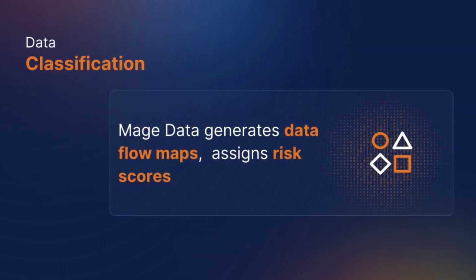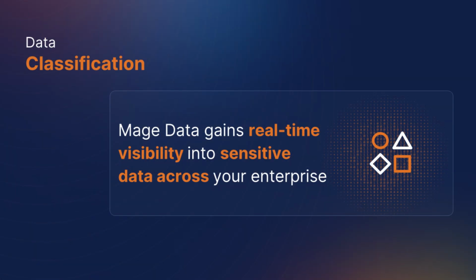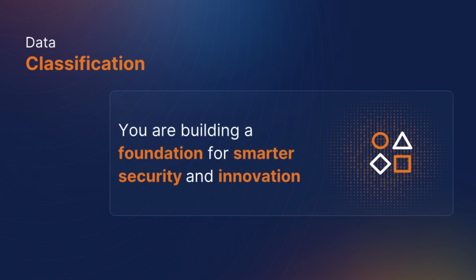Mage Data generates data flow maps, assigns risk scores, and gives you real-time visibility into sensitive data across your enterprise. Automated classification and metadata tagging keep you audit-ready at all times. With Mage Data, you're not just classifying data, you're building a foundation for smarter security and innovation.